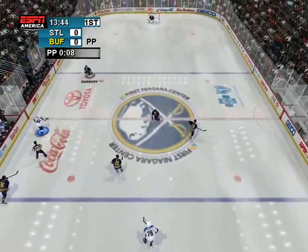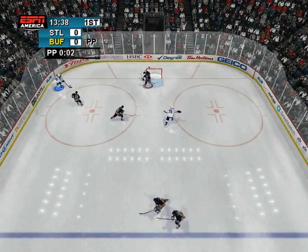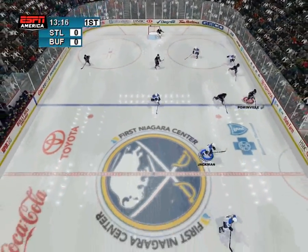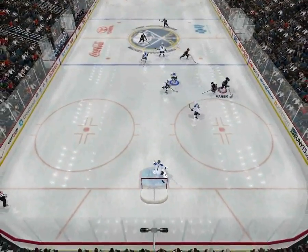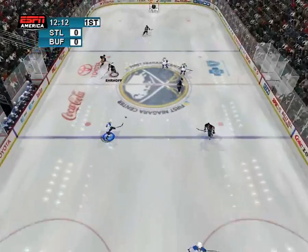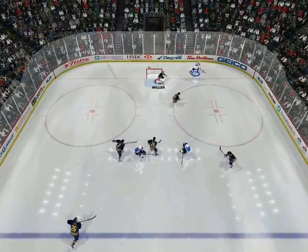Polak takes possession of the puck. Erhoff shoves him. Not getting away from that one. Rushing. Olsen sees his penalty expire and jumps back on the ice. Played up, advances the puck. Thomas Vanek gets checked, and that will break up the play. He scoops up the loose puck. D'Agostini, brush it. Scooped it up. Jackman, now with it. D'Agostini took it.